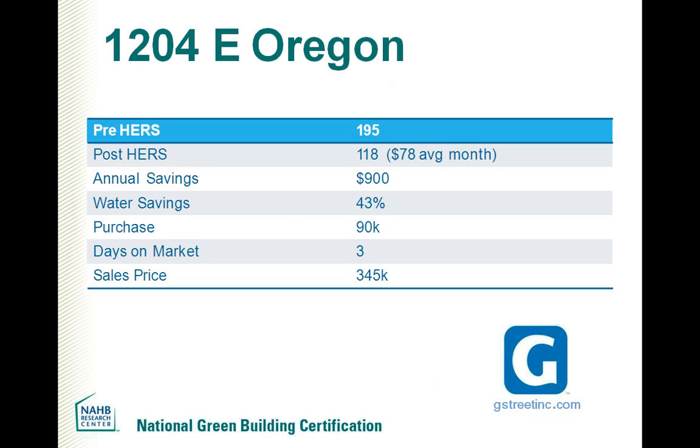And here's a slide with a little bit better numbers. But what's more important on this particular slide is days on the market. And this is in Phoenix with 1,400 homes a week coming onto the market for foreclosures, 3 days on the market.